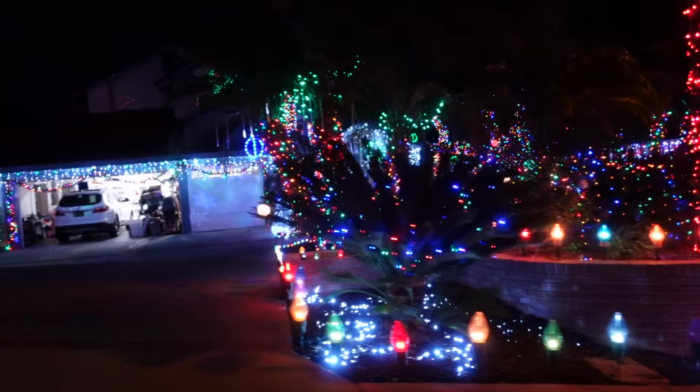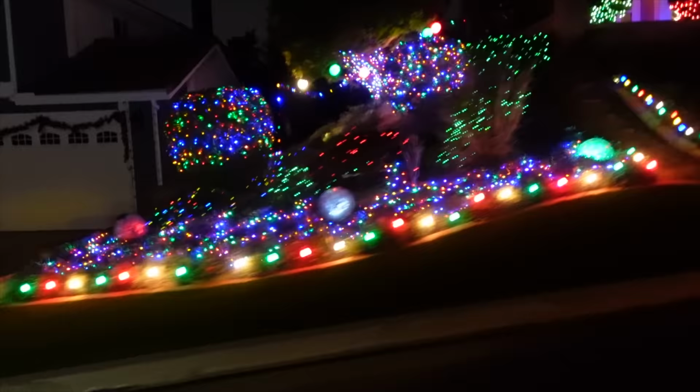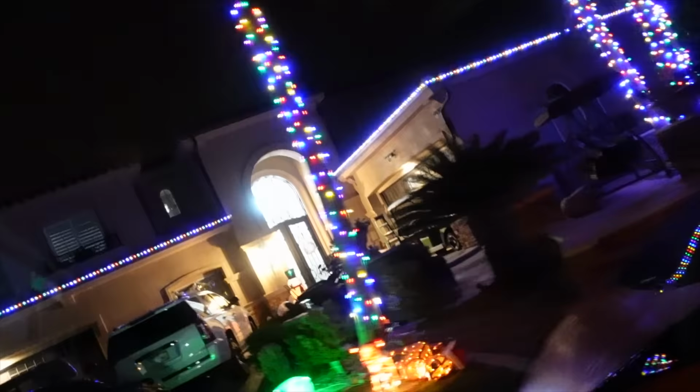Oh, you guys, we just drove past the coolest house. It is so sweet. Oh, there's another one. Look at that. That is so cool. Look at all those lights, girls. I want that to be our house. Oh, here's the next house.